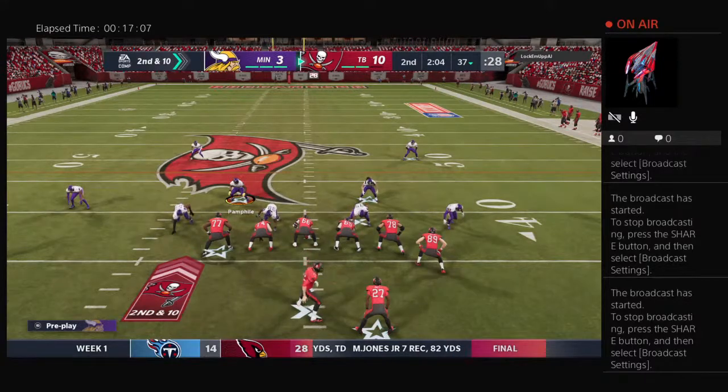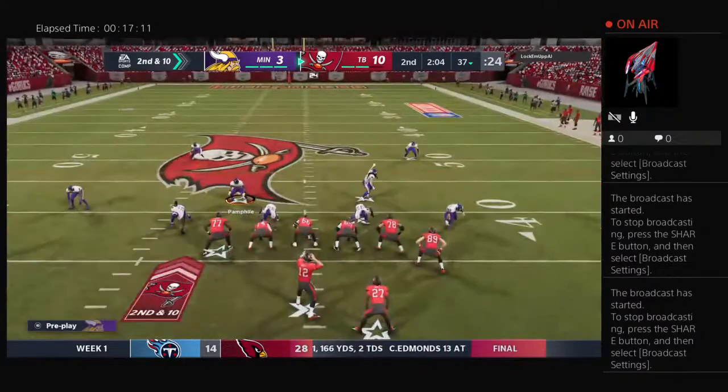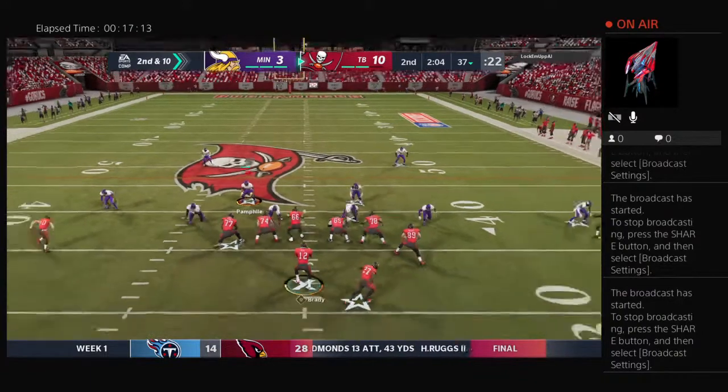53, let me kill. Check 53. Watch the pass. Let's go.